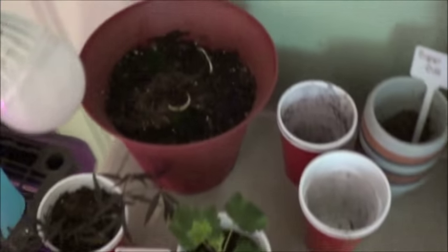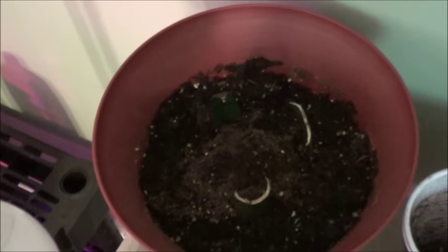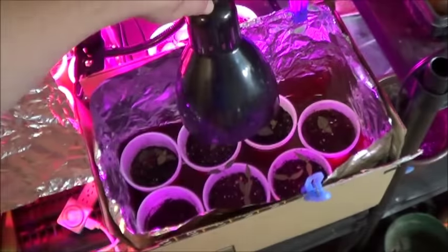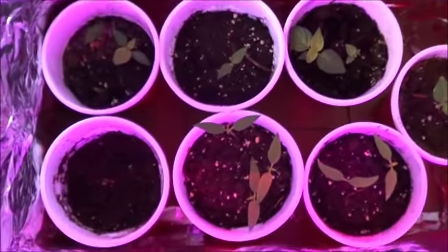Oh yes, I've also got those 3 cuttings from the snake plant, mother-in-law's tongue, that we were able to get from the RM office. They did look like they had roots on them when I put them into this bigger container, so we'll just have to see. Alright, time to give these back their light. I'll just turn the light off here, and we'll take a look inside the nursery box.